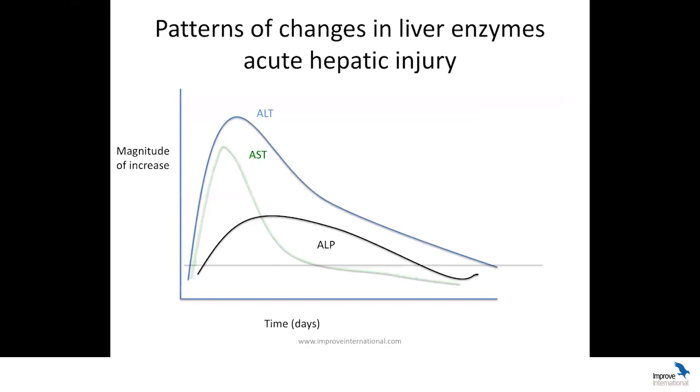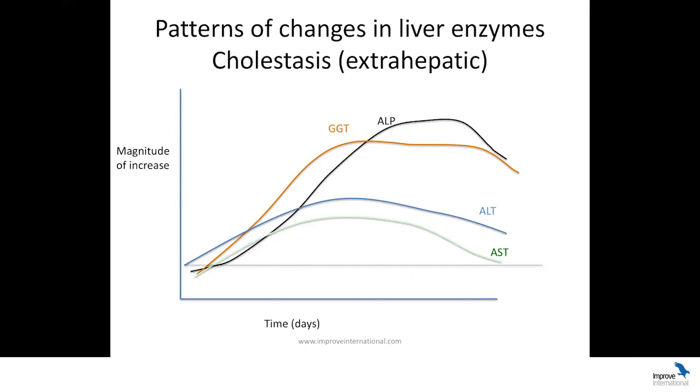So just to remind you of the patterns of changes in liver enzymes in acute hepatic injury, we get release of ALT first, which is followed shortly by AST. Again, the AST has a shorter half-life, so the ALT will linger longer, not just because it's got a longer half-life, but also because there's continued synthesis and release during hepatocellular repair, so it doesn't drop as quickly. And then if we have intrahepatic swelling of the hepatocytes, that can lead to intrahepatic cholestasis, so you can have an increase in alkaline phosphatase.